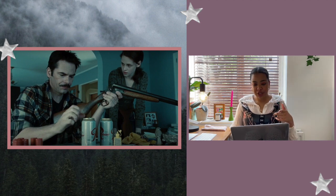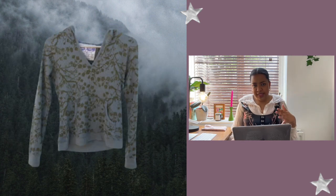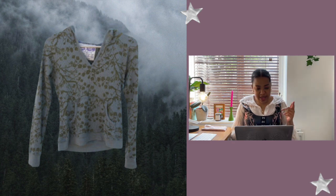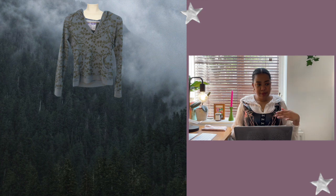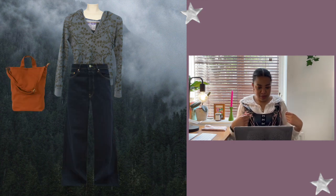Let me actually show you how I would style this hoodie for the 2020s. This hoodie is actually really expensive. I found it online and it seems to sell for like $120. Anyway, let's style it. I'd probably lay a cream or white turtleneck underneath. Yes, I love turtlenecks. Then put the hoodie on, then a nice dark wide leg jean, and then you could carry an orange rucksack or an orange tote bag.